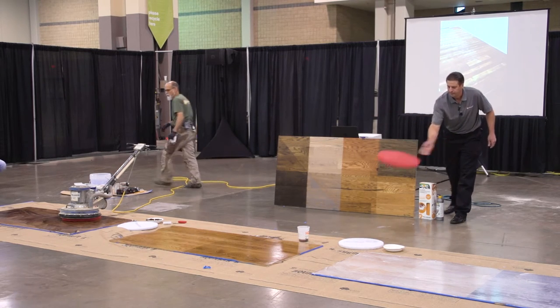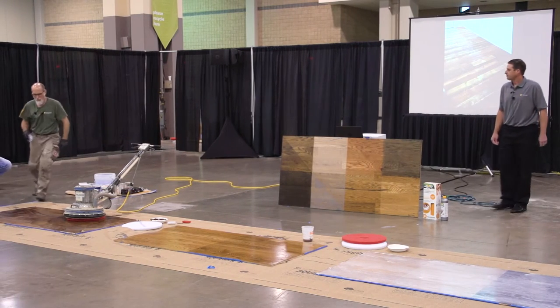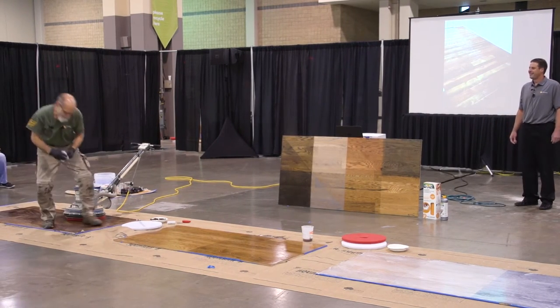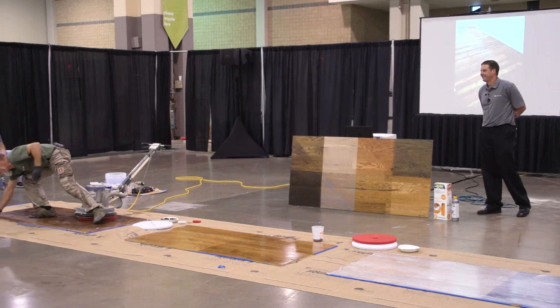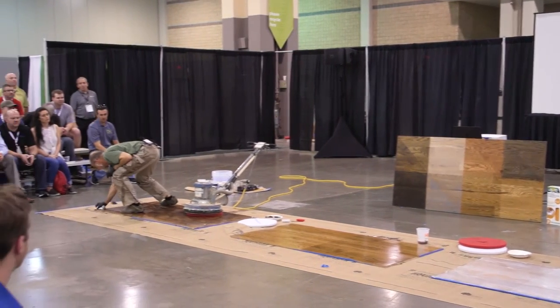I'd say go ahead. All right, so we get in here, we're going to start buffing off. A buffer man or a helper is going to come around and get where the buffer can't go.